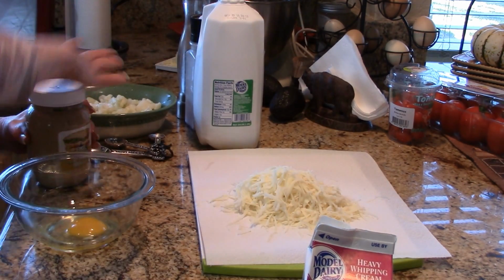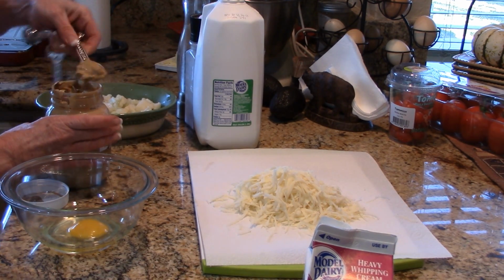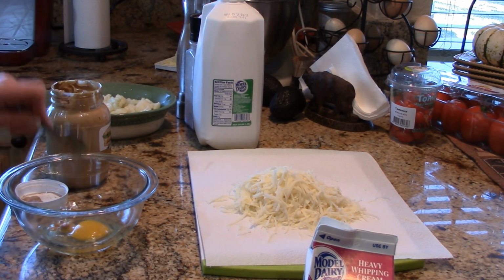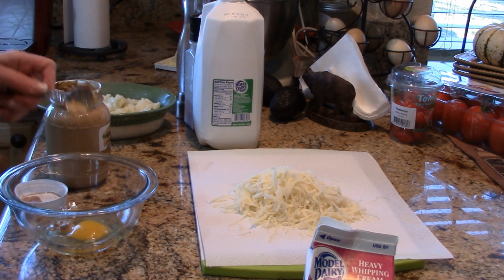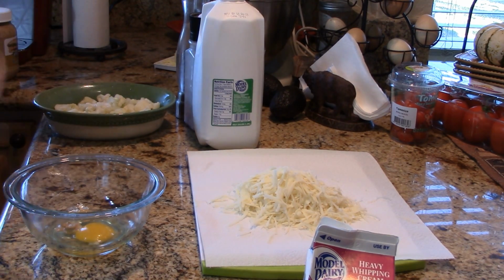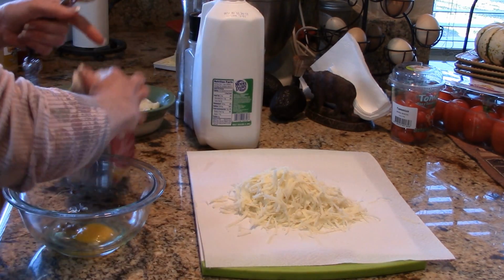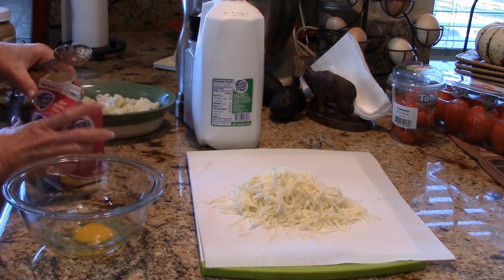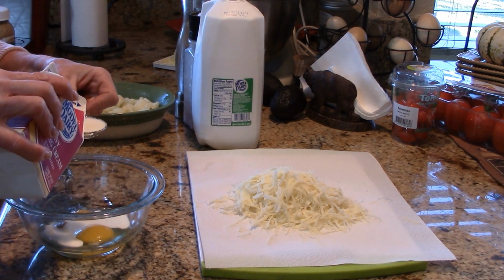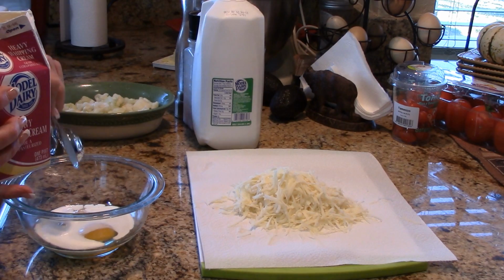In your sauce mix, for this I'm going to do 1 egg, a nice, healthy teaspoon, teaspoon and a half of Dijon mustard. Or if you didn't have Dijon mustard and you had dried mustard, you could use that. I love Dijon mustard. Then I'm going to switch over to a different spoon. We've got some heavy cream here. We're going to put 1, 2, 3 tablespoons of heavy cream.